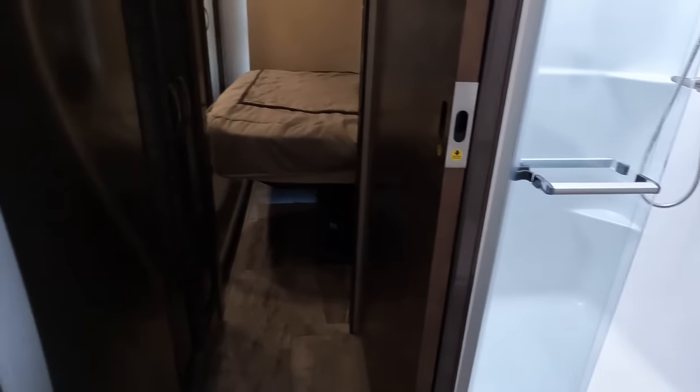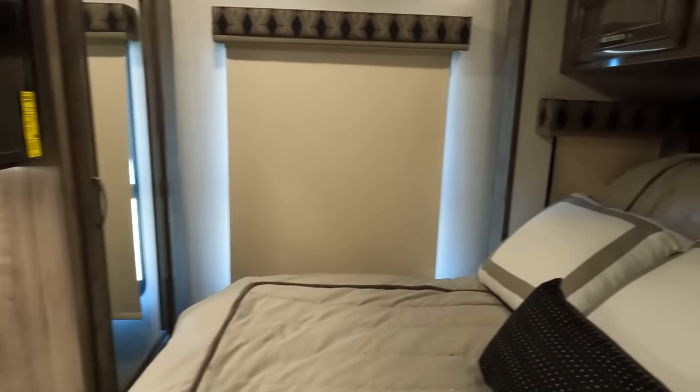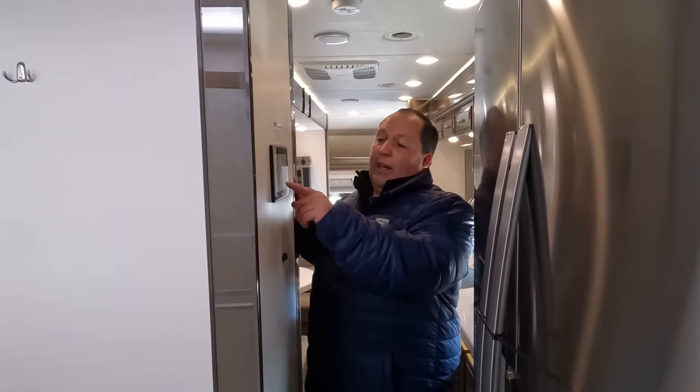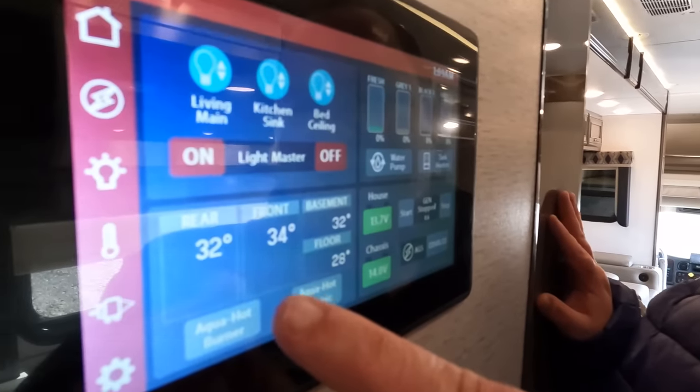Here is the bathroom. Looks like you can open the fridge because you have this right here. And then we have the master. Oh, we got a tilt-a-bed. So can't use that, but look at this walkway. Impressive, for how many slides are in here. And Andrea, it says the temperature of the RV right now, just so everybody knows we're not liars.